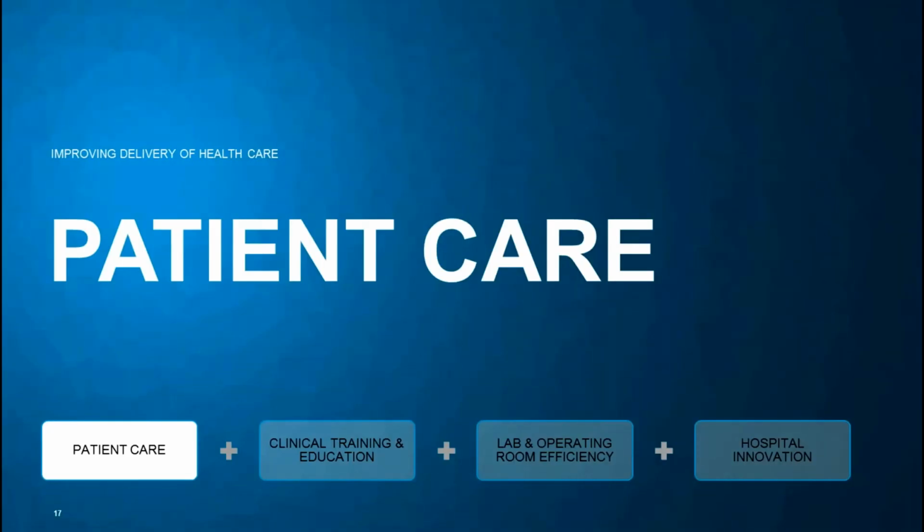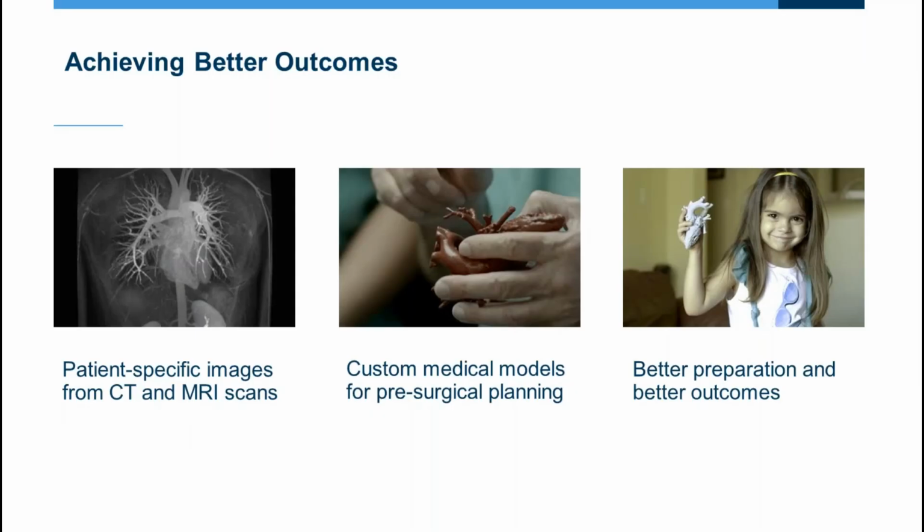So the first area we'll discuss is patient care, and the area that we are focused on is achieving better outcomes. It is for us to be able to take patient-specific images and make customized medical models for the physicians to be able to do pre-surgical planning, as well as get a tactile feel of the patient's actual pathology.